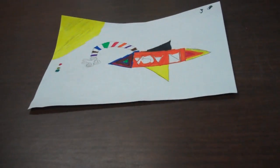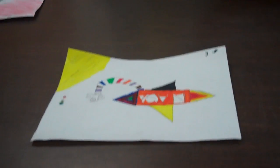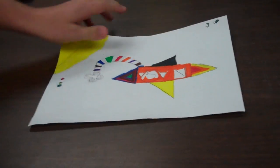The monkey now sees the inner planets. He notices how small they are compared to the sun. Wow, they are small compared to the sun.